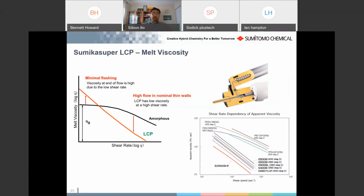So one part is the raw material, the other part is the design of the part and the tooling side, and then the third part is the processing equipment that you are using and how you are using it. So the combination of that will translate into success of your part development.